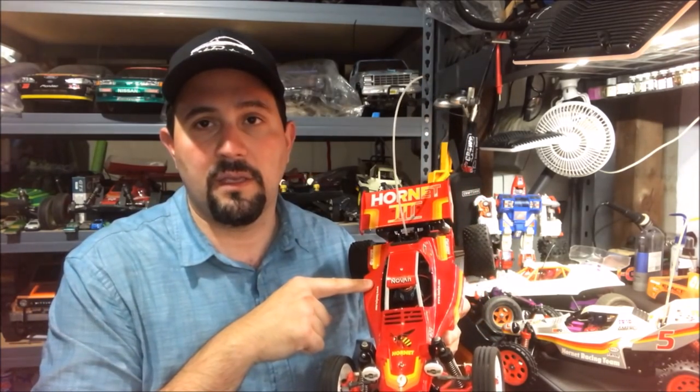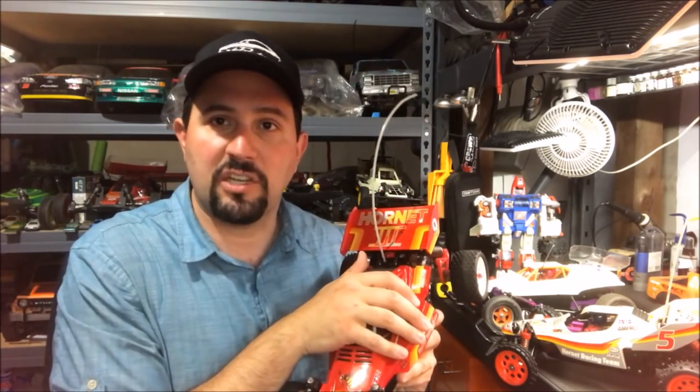All this discussion about the Rising Fighter and all these other Tamiyas has made me want to go drive them. So I'm gonna go strap a flashlight to this and go irritate the neighbors because it's 10 o'clock at night.